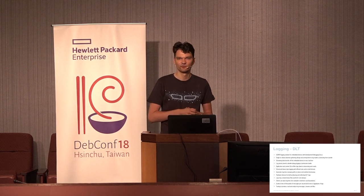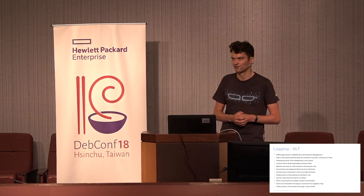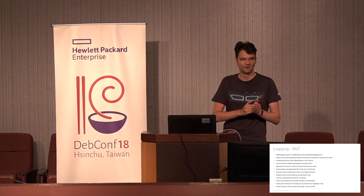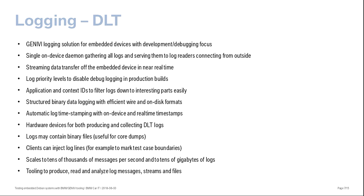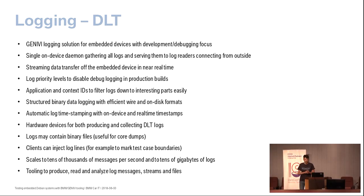And then when you connect to the daemon with a DLT client, it will dump all the information that it has to this client. So you can get the log from the very startup of the device as soon as you connect to it. And from there on, you get the incremental logging from what has been happening since then. When you've connected, you are basically getting a stream of the logs from the device in near real time. There's a bunch of tooling to get the different priority levels.